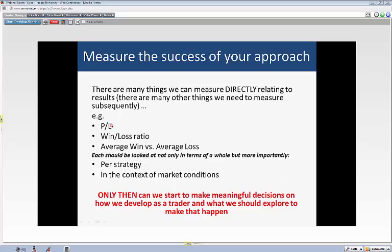Invariably, newer investors tend to look purely at wins and losses. Then the next stage is the win-loss ratio. People tend to move on to that next, and then we start to look at the more important ones. Each of these should be looked at per strategy and in the context of market conditions. Only if we measure these well can we start to make meaningful decisions about how well a specific strategy is working, how well we're doing as a whole, and more importantly, what we need to put in place to make some good things happen going forward.